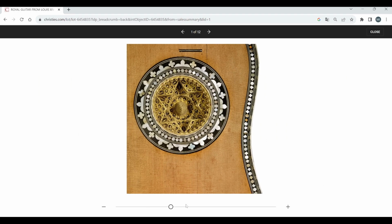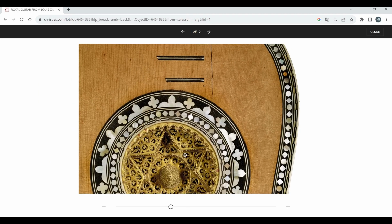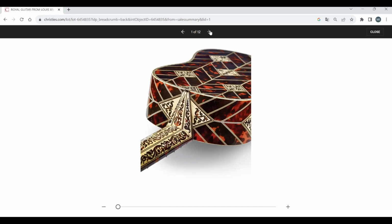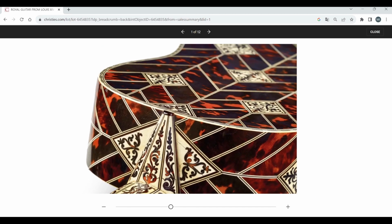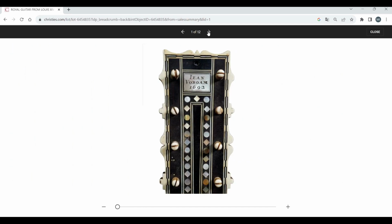Here's the rosette. It's an art in itself, the rosette. It's absolutely stunning. You can see some cracks here. That's very common for a guitar, especially of this age. Another beautiful view of the heel here. You can see some damage here, some cracking. It's to be expected, but in general I think the condition is fairly impressive.